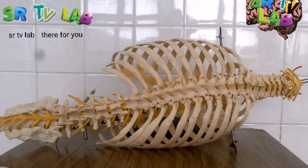Today I would like to show you the vertebral column. The vertebral column is part of the skeletal system that makes up the back of all animals called the vertebrate. That is where those animals get the name vertebrate, because they have the vertebral column.